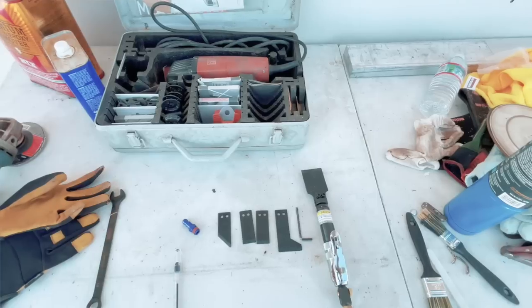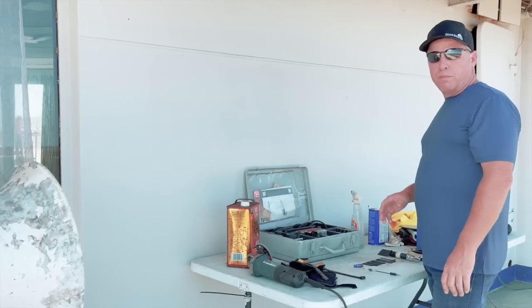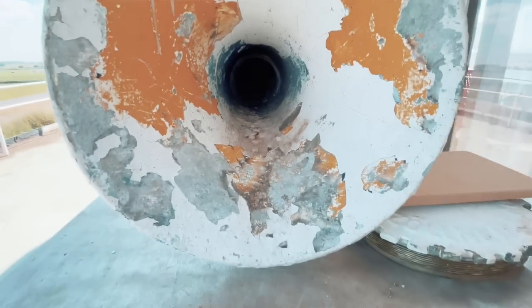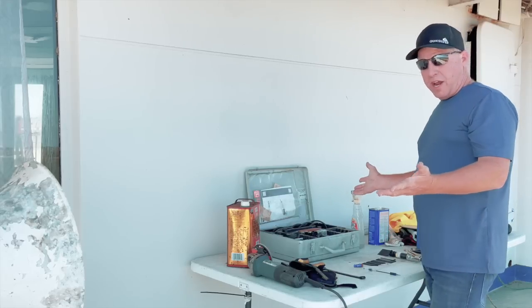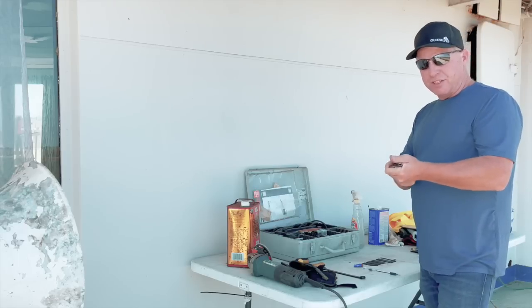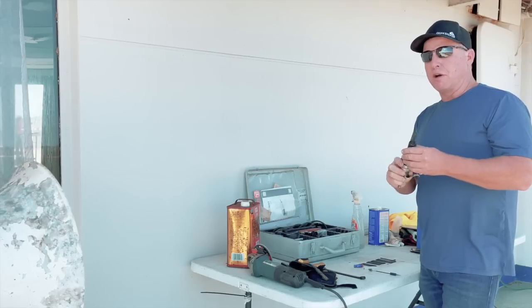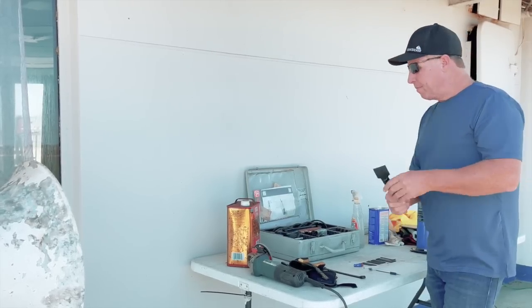I selected a few tools to try and determine what the best process of stripping this horn would be. It's got maybe 5 layers of paint, maybe more, clear back from probably when this thing was new. So this is what I have. I have a pneumatic scraper, and it's a very delicate scraper. It doesn't hit really hard. It has several different blades that you can put on here to modify it for whatever job that you're doing.